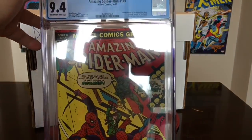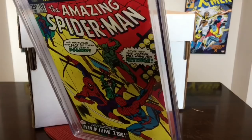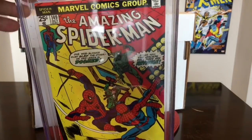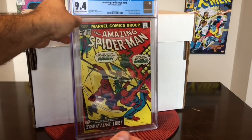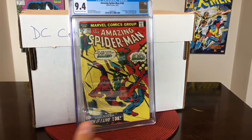But they gave it a 9.4. I'm not going to mess with it. I'm not going to take it out. I'm not going to try to repress it or anything. It's going to stay in this encapsulation until I sell it or just continue keeping it. So it is what it is. It's just something I'm going to have to live with.